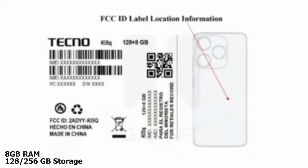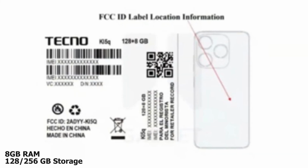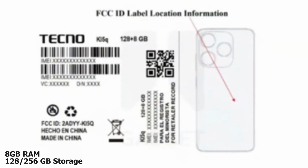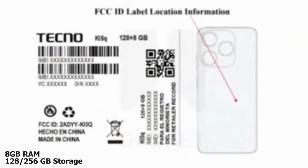Now, the chipset is paired with 8 gigs of RAM, and then you have 2 storage options. Either you go for 128 or 256 storage. And the RAM can also be extended up to 16 gigs thanks to the extra 8 gigs of virtual RAM. So you have 8 gigs of hardware RAM and then 8 gigs of software RAM. So we sum it up in total to 16 gigabytes RAM.